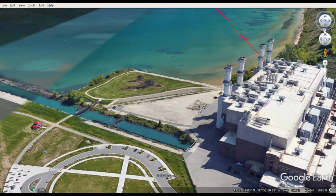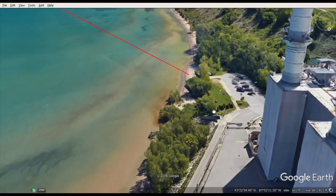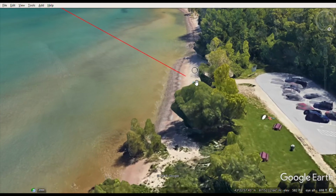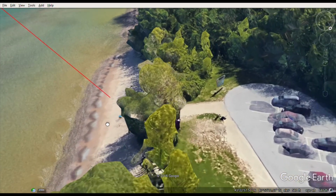Okay, so this is the Port Washington power plant. This is where I'm going to be doing my observations from. As you can see here, there's a parking lot. That's where I parked, and there's a little path that goes down to the beach. This is where I will set up my tripod and do the observation from.